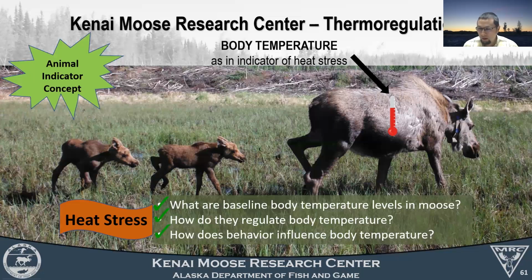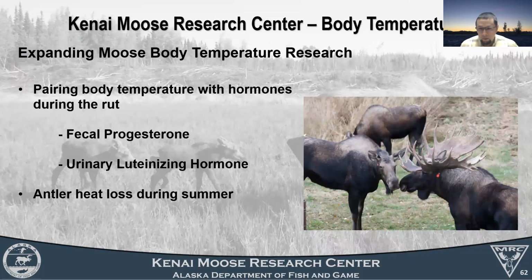So that's a quick overview on some of the thermoregulation research that we've done. From all this research, it was really a jumping board for some other research that collaborators wanted to come in and do with us based off of what we've done. And so most of that, we have 3 studies that are still using this body temperature currently.